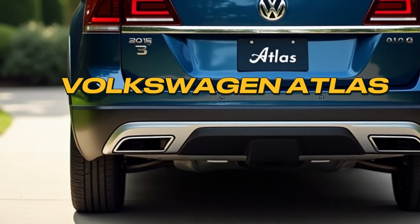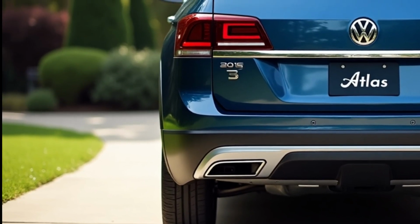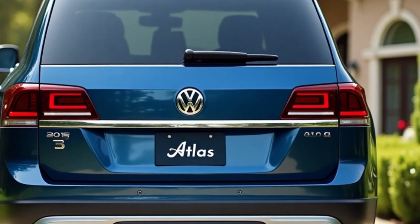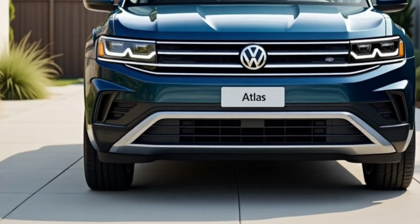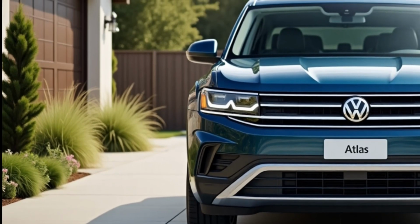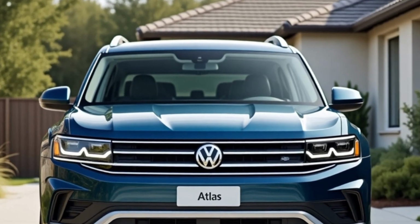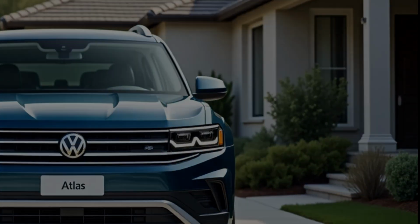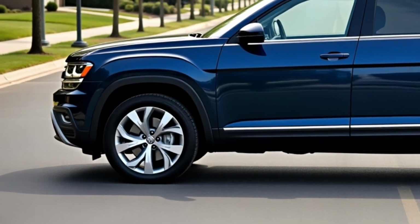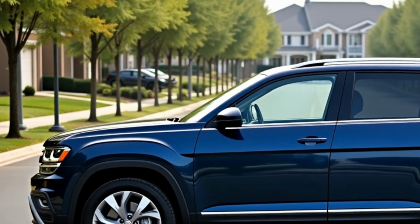Volkswagen Atlas. The Volkswagen Atlas sells itself as a family hauler with Euro style and room to spare, but under the surface, it's riddled with compromises. It drives like a bus, and not in a good way. Even with a V6 option, acceleration is sluggish, steering feels disconnected, and the ride is noisy over bumps, making it less than pleasant for road trips. The Atlas has a commanding look, but it's pretty generic. Blocky lines, standard LED lighting, and big wheels make it appear more premium than it actually is. It's more style over substance.